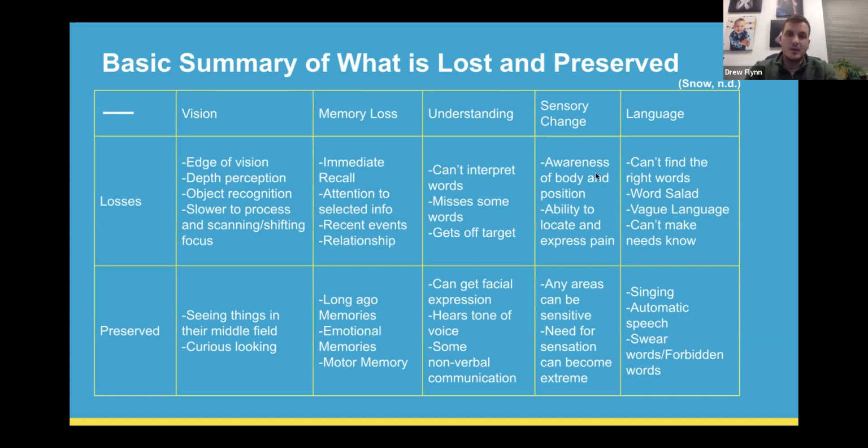And so what I want you all to understand from this table is to keep in mind, when you're engaging with a person with dementia, that when we understand how they feel, it's easier for us to successfully engage them in their daily tasks.